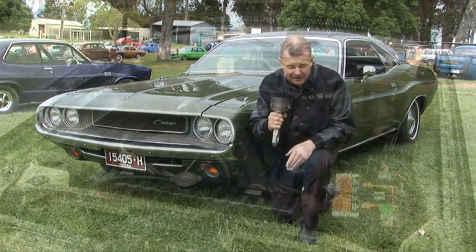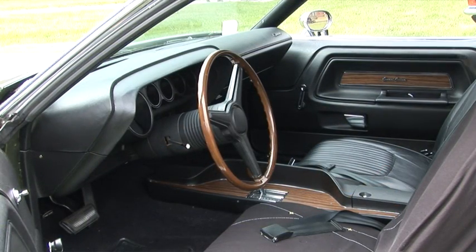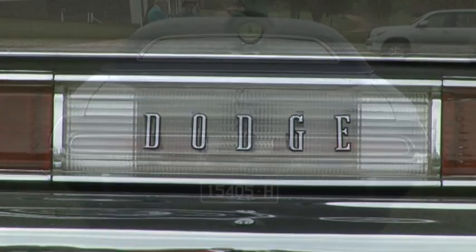It sports a 318 V8, it's got the 904 TorqueFlite trans, really reliable old trans, those things. The 318s, they just keep going day in, day out. Plenty of torque and plenty of performance. As you can tell, this car here has been very well looked after and very well restored.